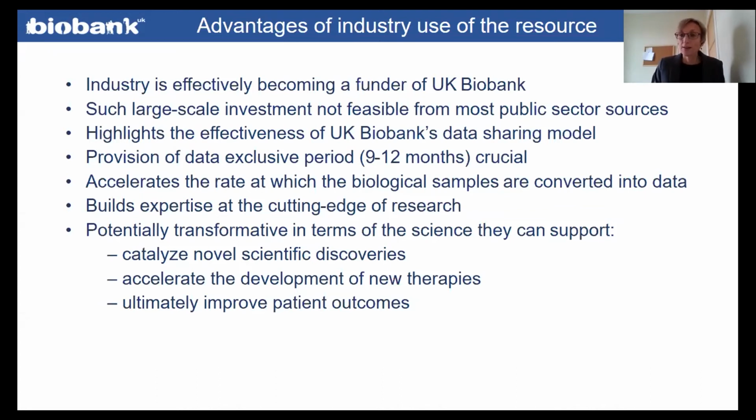It does mean that any researcher who wants to access our samples to perform assays, we do allow them to have an exclusive period of about 9 months usually, in order to get a head start on their research before we make that data more widely available to the research community. It is massively accelerating the rate at which the samples that are just stuck in the freezer are being converted into data and then can be used by the global research community.